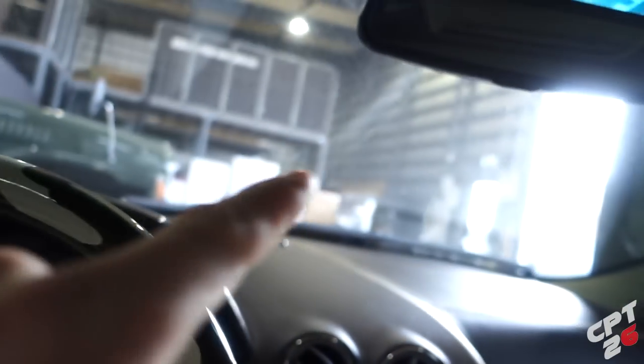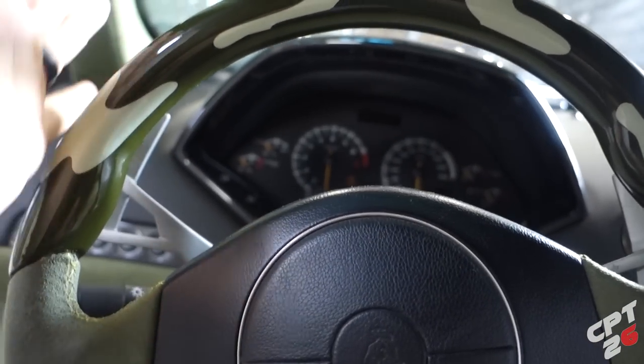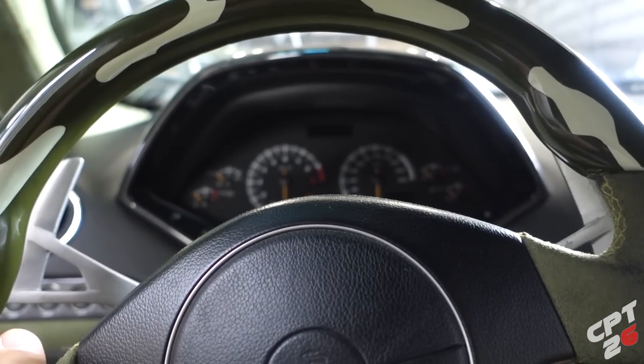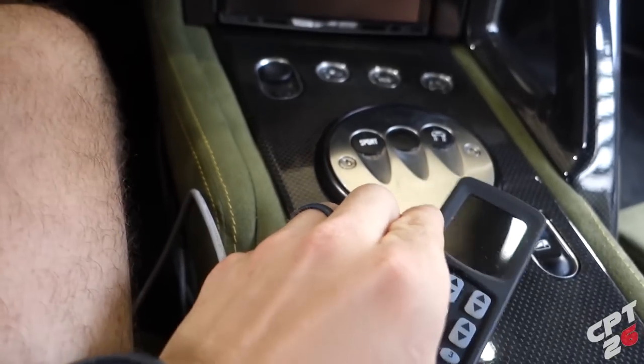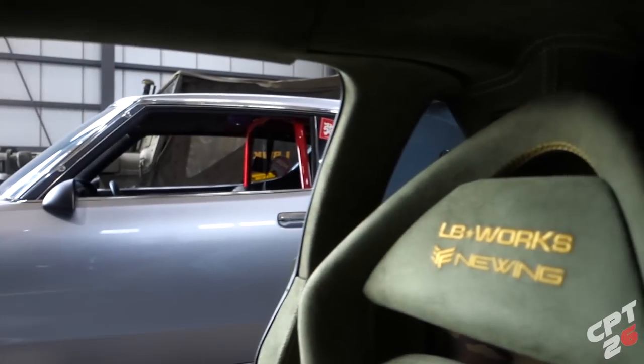I will say the steering wheel on that 458 is a lot sexier. It's got the carbon fiber going across the top. I love the flat bottom. This is kind of basic, but still Lamborghini, so I can't complain too much. It's got all the different little modes over here. Man, no words to describe. Absolutely.